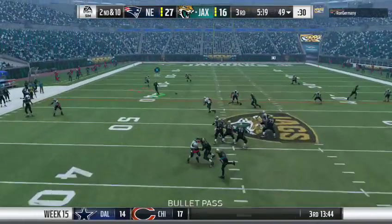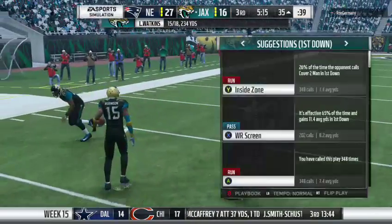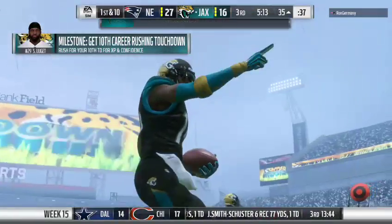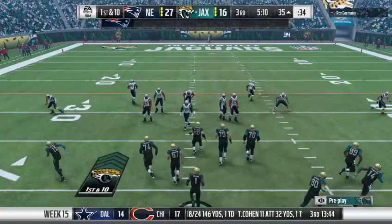They'll set up to throw. And he's got his favorite target yet again. It's complete. And he's brought down. First down, Jacksonville. The passing game looking sharp on this drive for the Jags.